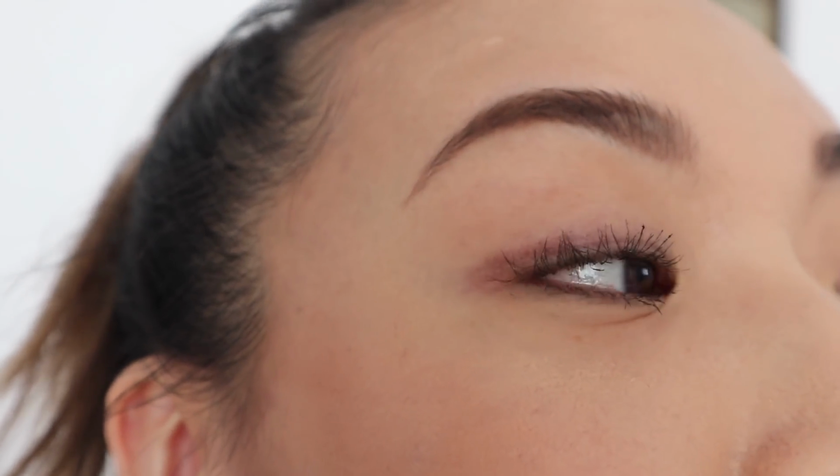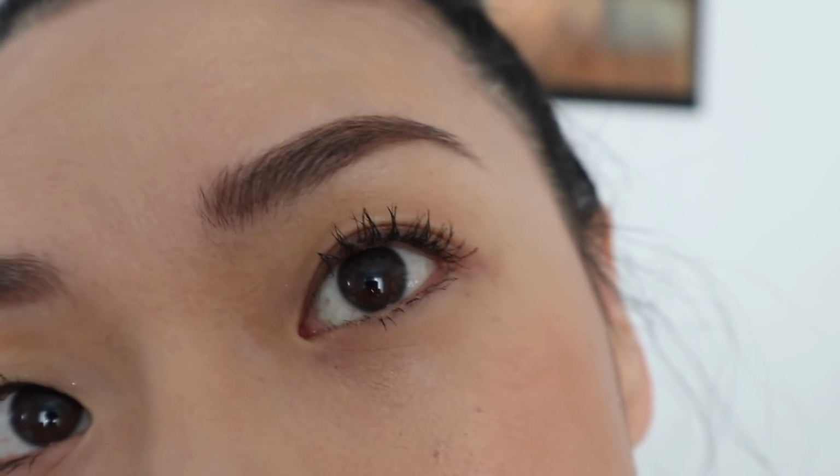I cleaned up my lids. As you can see, they're looking kind of amazing. Curl is being held. Lashes look voluminous and long. I think it checks all of the boxes for me of what I want in a mascara. However, this is definitely performing like a waterproof mascara.